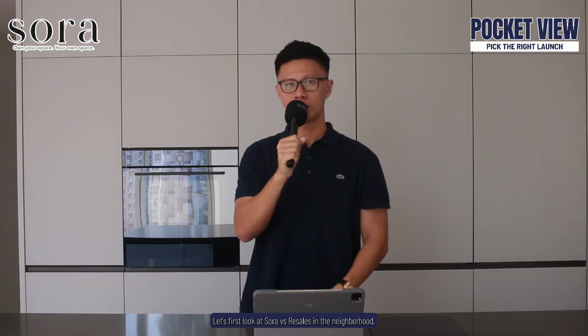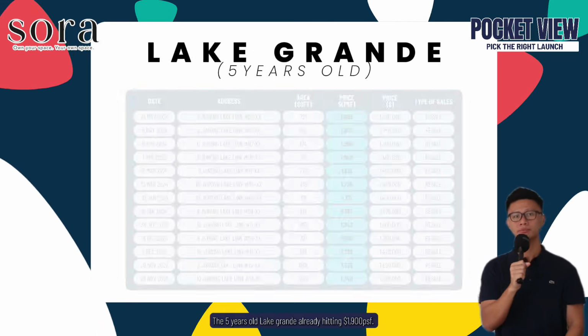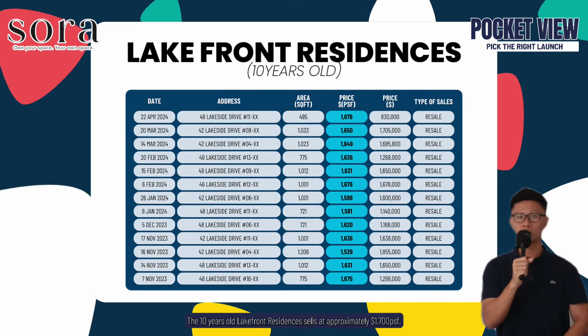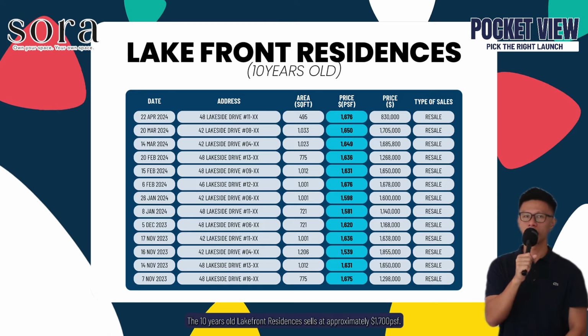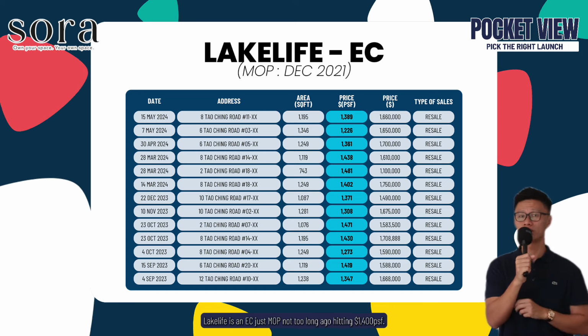Let's first look at Sora versus resales in the neighborhood. Now, the 7-year-old Lakeview transacts around 1,750 per square foot. The 5-year-old Lake Grande are already hitting 1,900 per square foot. The 10-year-old Lakefront Residences sells at approximately 1,700 per square foot. Lake Life opposite is an EC just MOP not too long, hitting 1,400 per square foot.